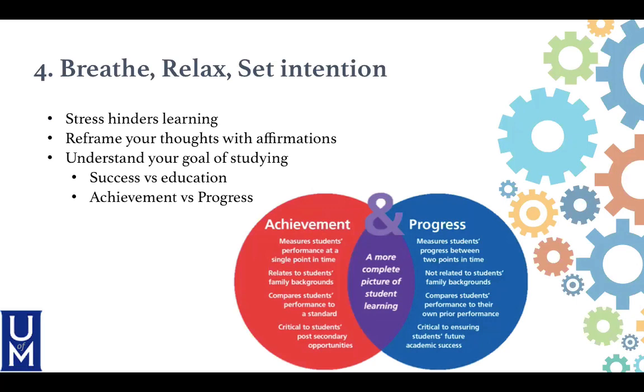So stress hinders learning. If you walk into a study session already thinking, oh, I don't know this stuff, this is going to be hard, I'm not going to do well, this is not going to be a good experience, it's going to set up how you feel about what you're about to do. So it may even increase procrastination or increase your distraction.